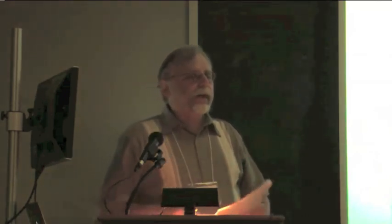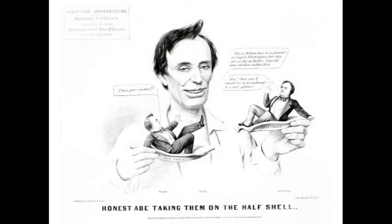Now we have another Currier and Ives cartoon, which is rather the opposite, in case anyone thought that Currier and Ives had an axe to grind against Lincoln. Honest Abe taking them on the half shell. This is a neat cartoon from a graphic standpoint, because most of the Currier and Ives cartoons are these little set pieces where they've arranged the personalities of the day in realistic positions as if they were on a stage. Whereas this is a much more dramatic image than you usually expect from Currier and Ives.